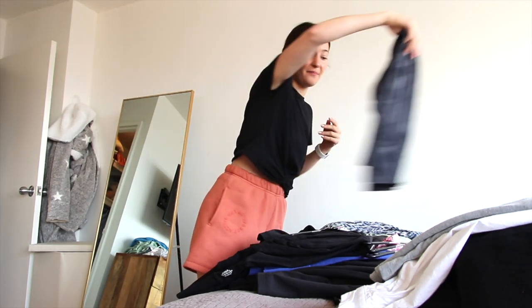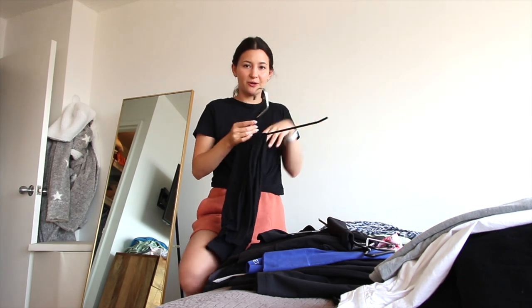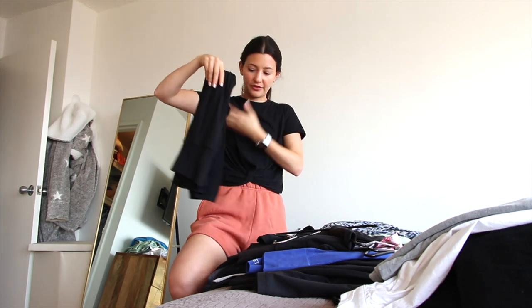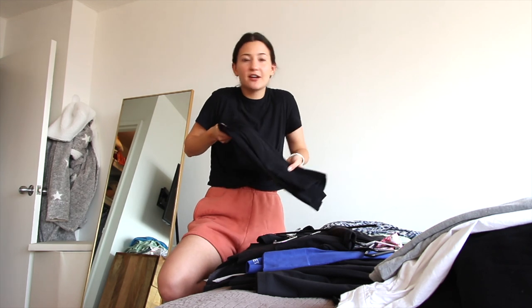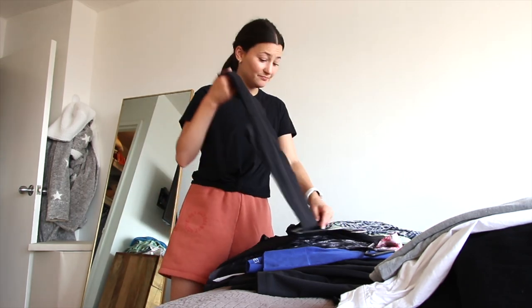And yes, I hang up my leggings because I wear them more than I even wear jeans. And it's very annoying when they're shoved in a drawer. I like to just have them out and ready for me. These are gonna be great for winter. I haven't been wearing them, but the Free People Movement leggings from Lulu's. I haven't been wearing them because it's hot out, but I will for sure. All right, let's keep going.